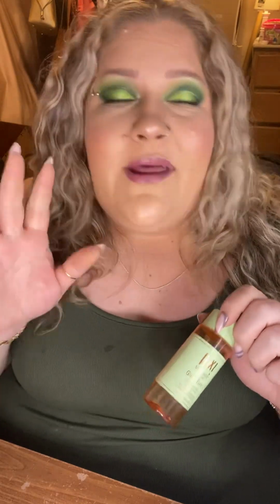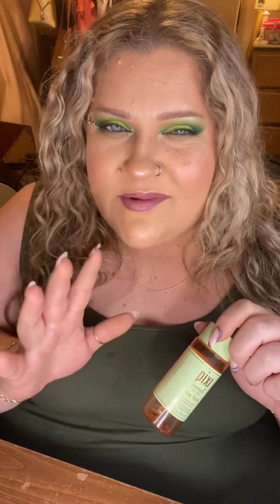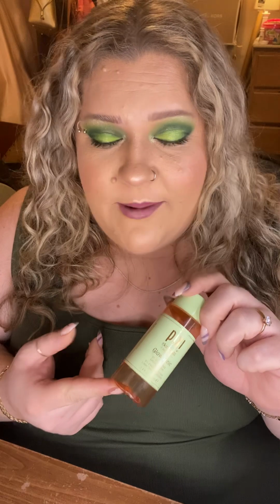Pixi, as a whole, is a pretty expensive drugstore brand. They're more like kind of mid-range. I would say that they have more of a mid-range price tag as opposed to like a drugstore price tag. So I got how much? 100 mils of this, 3.4 fluid ounces. And I think this was close to like 20 bucks.